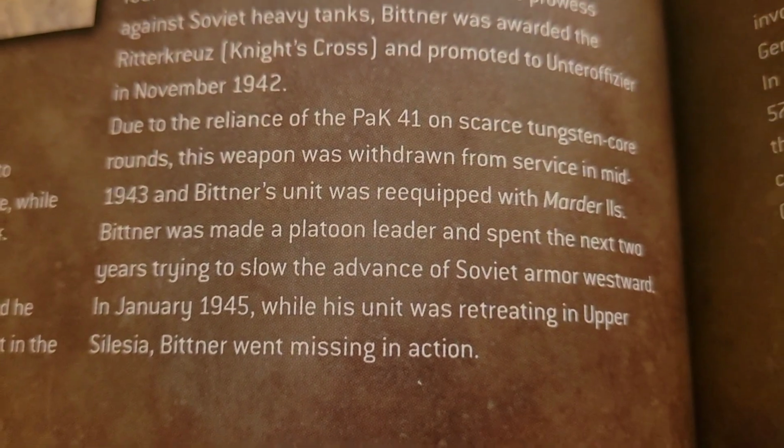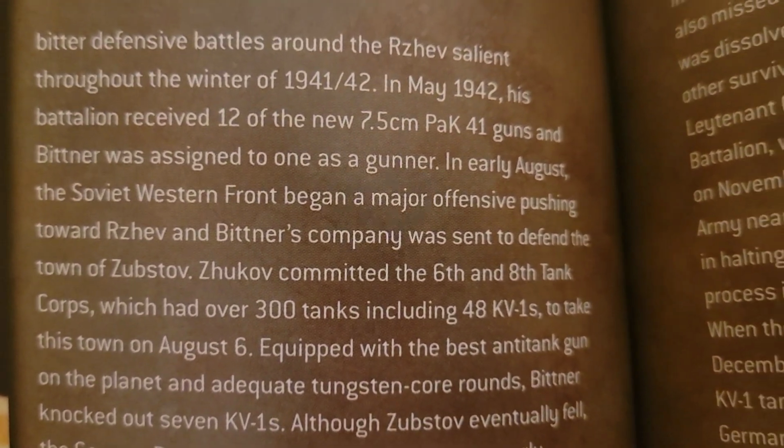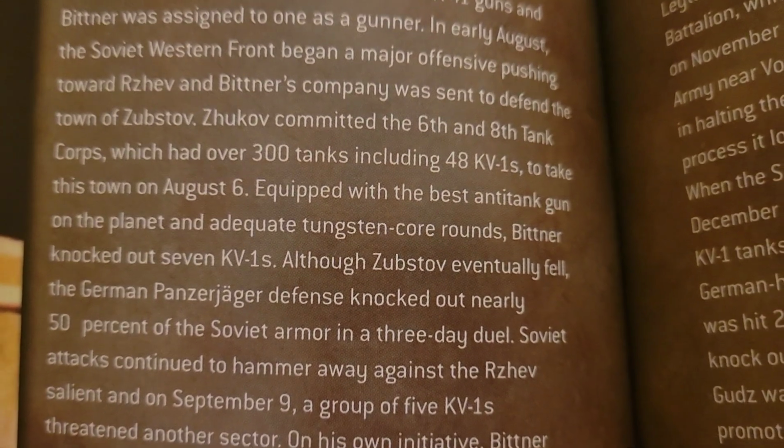So anyway, you got the aces. You get this guy, man. Of course, he died in the very end. Actually, he disappeared in Upper Silesia near the end here. So look at his accomplishments. I mean, this guy was an anti-tank gunner. Finally got a good gun. And then finally got a self-propelled gun.